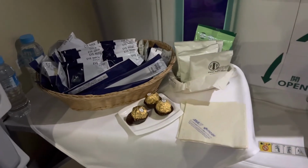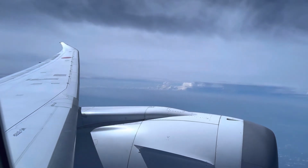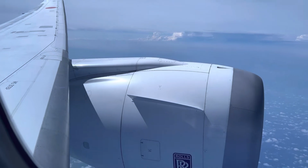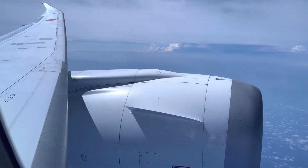After walking around for a bit, I was surprised to see a few goodies handed out for free, so of course I took some. As you can see, it is pretty much midday by now, and it is quite bright outside. And here I would like to enjoy the view of the Rolls-Royce engine right here on the 787.